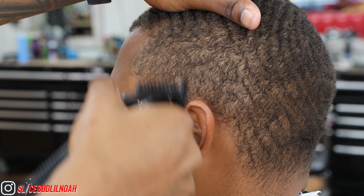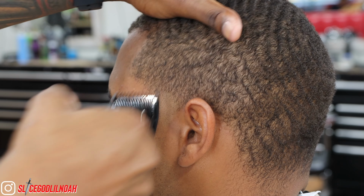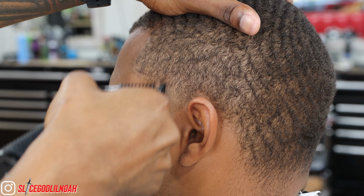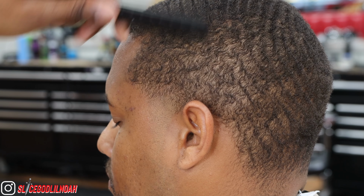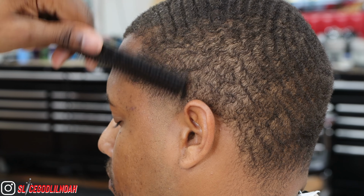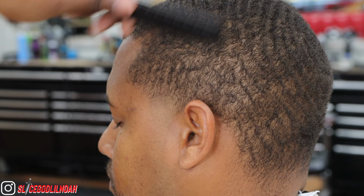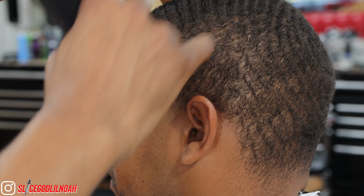And you know, this is how we rocking. Now we working on this third guideline with the number 1 guard. And we going up by the fingers with length, and we just setting in this guideline good enough to recognize where it is. And within each guideline, basically what I'm doing, I'm starting out with the lever open, and then I'm closing the lever that's on the side just a little bit. Like the lever on the side, for it to be open, you have to have it all the way down. When you bring it closer towards the blade, this is being closed.